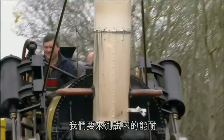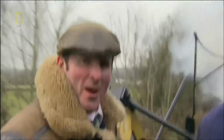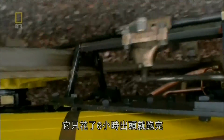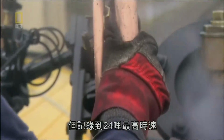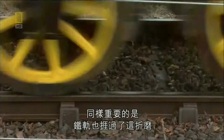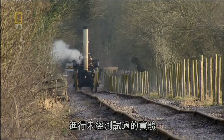So, as befitting the first intercity express locomotive, we're now going to open her up and see what we can do. 20 miles an hour. She completed the runs in just over 6 hours. An average of about 12 miles an hour, but recording a top speed of 24. Rocket had done everything asked of her. Just as importantly, the track had survived the ordeal. Must have been absolutely terrifying to be on an untested, untried experiment, really.